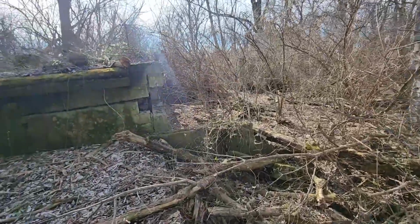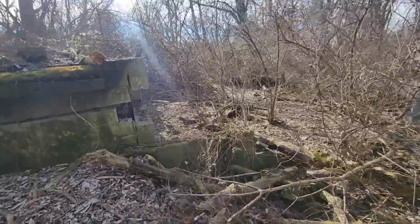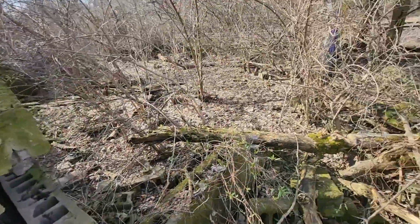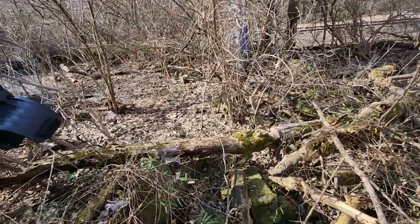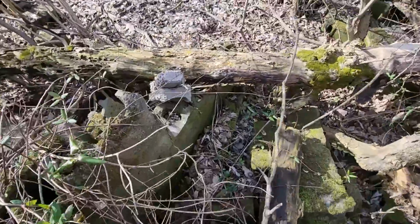I'm not going to crawl up in. Well, maybe we'll. Yeah, let's crawl up in there. Looks like some type of loading dock right there. Hurt my leg. Cinder blocks.